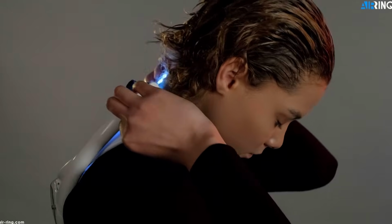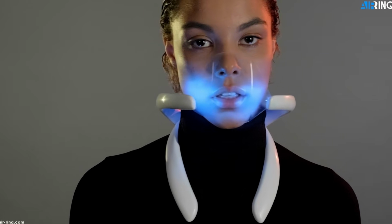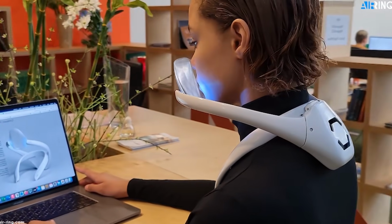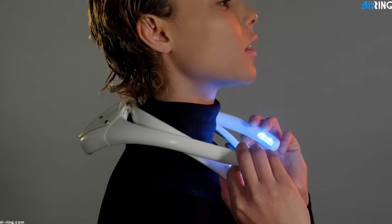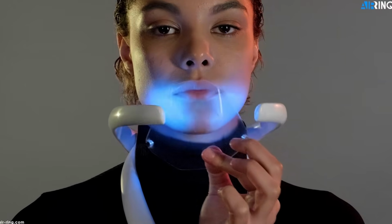Here's how it works. The main unit rests at the back of your neck, with the battery pack sitting on your chest. A built-in blower pulls air in from behind, runs it through multiple filters, foam, HEPA, and carbon, then blasts it through UV light and a special chemical sterilizer. By the time that air reaches your mouth and nose, it's clean.